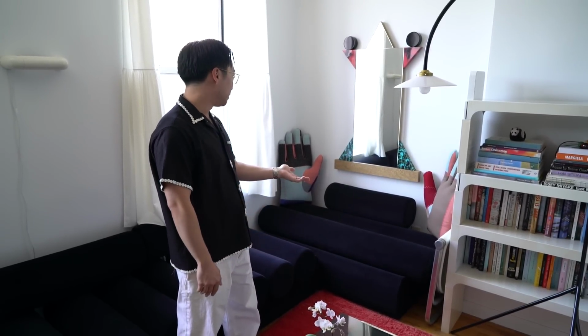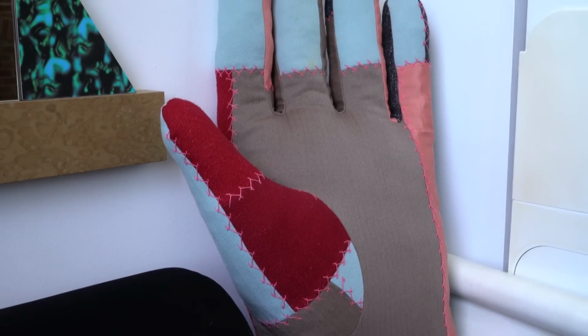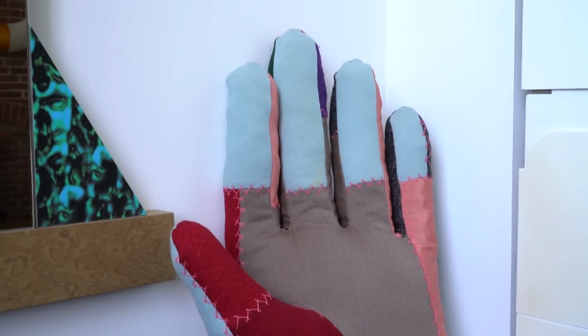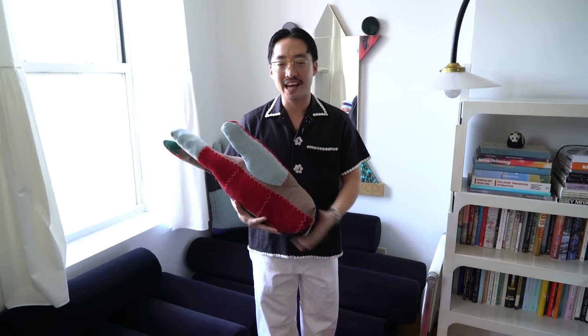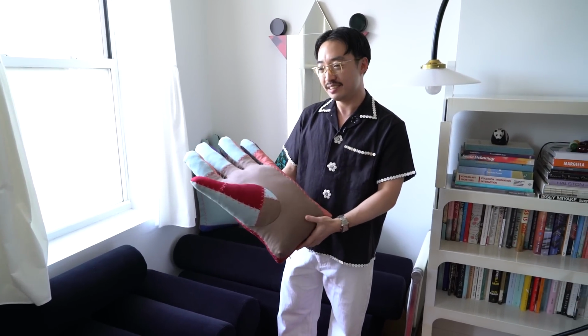And also on the bench, I have 2 of my quilted hand pillows that I make. These are pretty popular, and I guess what I'm kind of known for. My last name in Korean means hand.